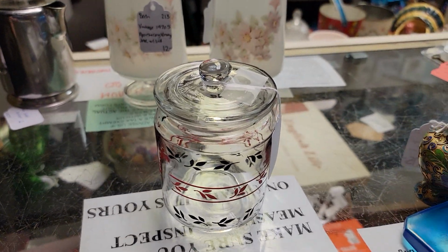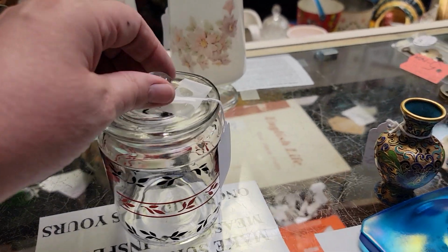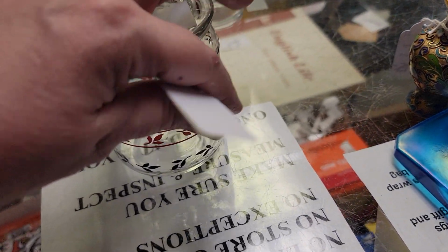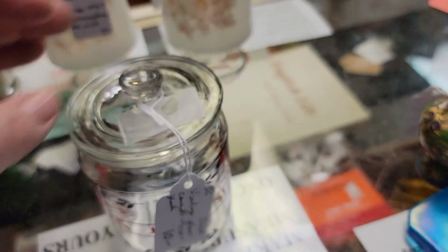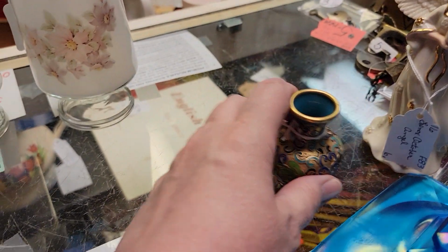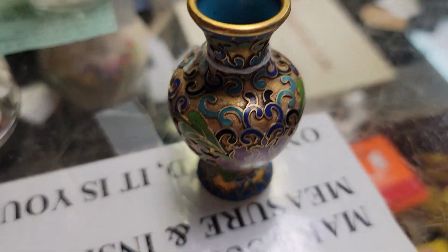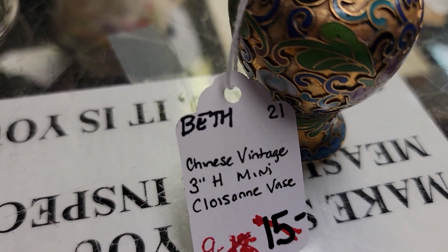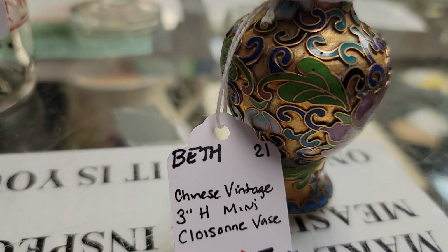We have another cute little jar. This one's just a clear glass, and it has the red and the black on it. And that is from our vendor, Belmont Farmhouse, and she's a 30% vendor, so that becomes $7. We have from the same vendor who has these, this is from New to You, this is actual cloisonne. It's a nice enamel cloisonne mini vase, and she has recently reduced it to $9 and then 20% off, so $7.20 for that.